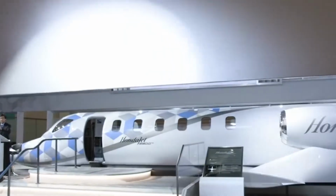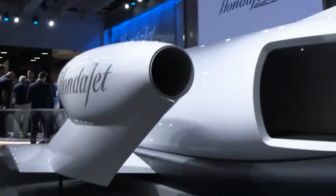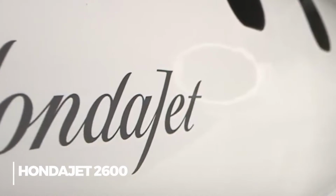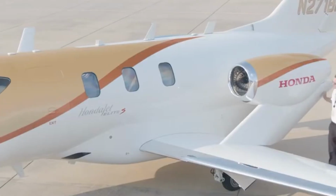Nobody will be surprised that Honda Aircraft has released a design for a larger, faster and longer range jet, which the firm calls the HondaJet 2600 concept. When the HondaJet made its debut 5 years ago, Plane & Pilot was the first to try to fly one.